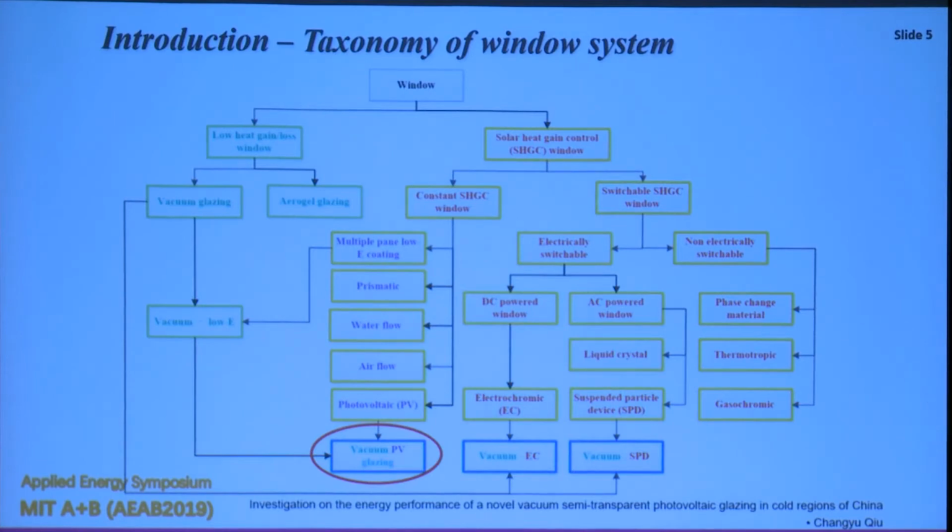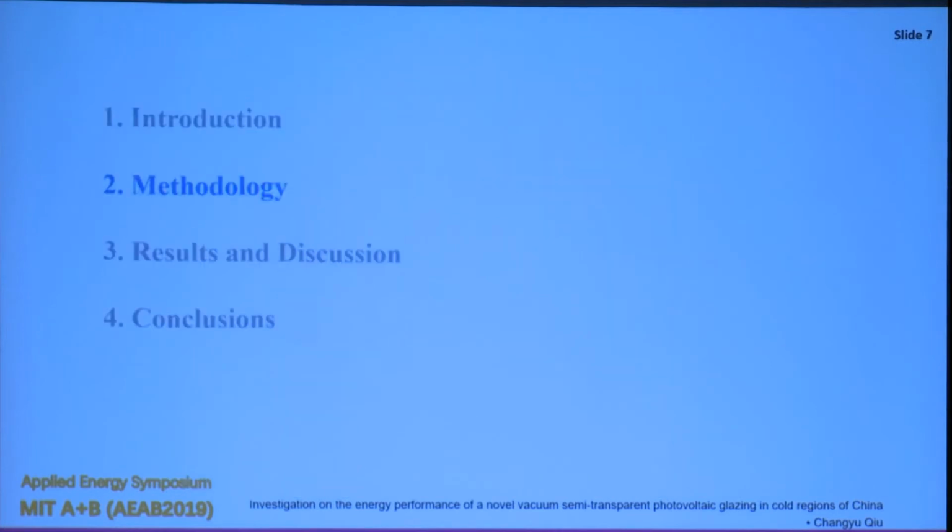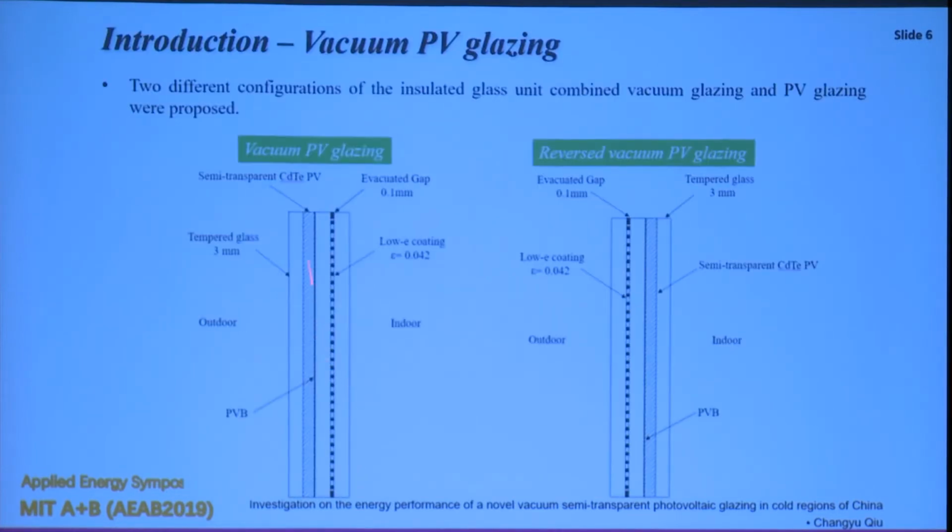The concept of the vacuum PV glazing is to combine the vacuum glazing and the PV glazing, which will have the excellent thermal insulation performance of the vacuum glazing, also the solar heat control ability of the PV glazing, and also the PV glazing can generate renewable energy from solar radiation. So here we propose the vacuum PV glazing. Actually, the fabrication of the vacuum glazing is quite a challenge.